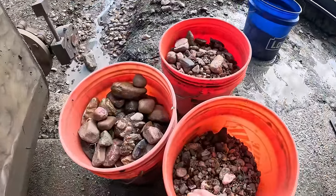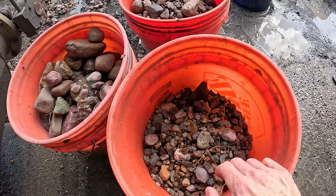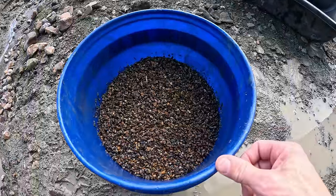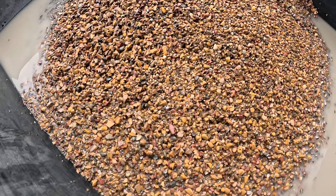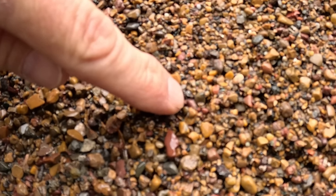Here's some of the rocks that I saved. I've got to go through all of these smaller rocks. There could be like a 4-carat with this stuff. It's that good. Here's my bucket of concentrates to take home. Looks like we got a diamond right there, a flawless diamond, white. Yep, diamond. That's a diamond, guys.